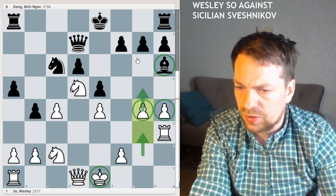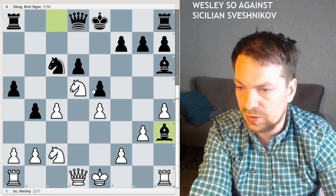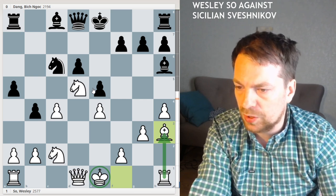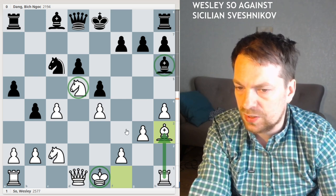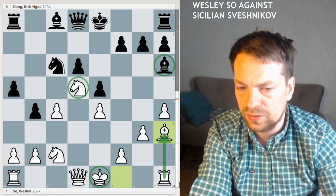These pawns are attacking the king, and we control the d5 square. So Wesley somehow understood that exchange of these light square bishops might benefit white, because this knight cannot be challenged, and this bishop here is weak. Yeah, so this is the idea of the variation. So let's see how this game ended.